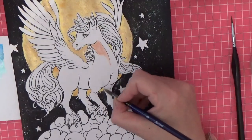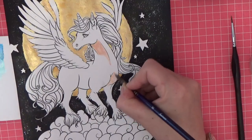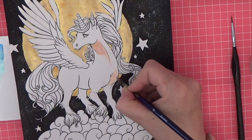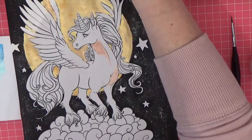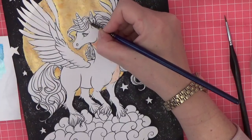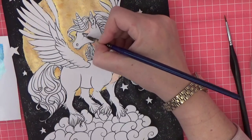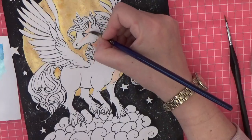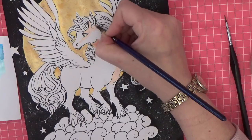So, all the areas that are going to be darker, I am sorry about sniffing. I will do my very best to not. I know how annoying that is. Yeah, so all the areas that I want a little darker, I'm going to put this gorgeous colour, I'm going to go up there as well.